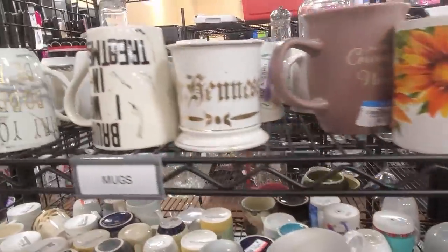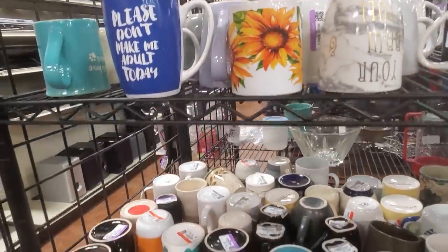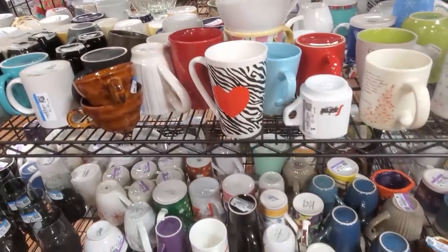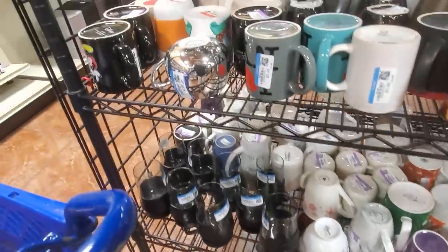Nothing real exciting in the mugs. I mean, I did like that saying right there. I'll come back to it. Doing a quick scan of everything first.